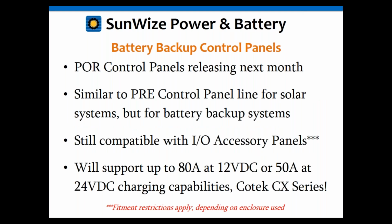So to go along with this, we're announcing that we are in the process of releasing our POR control panels. That will be a new line of control panels similar to our PowerReady Express control panels, but these will be dedicated and focused on battery backup applications. So very analogous to the PRE control panels, but for backup applications. These will still be compatible with our IO accessory panels, although there will be some different fitment rules based on the way that these POR systems use equipment trays and various side plates for the power electronics.